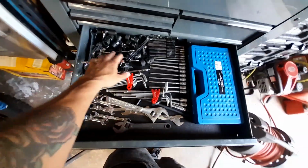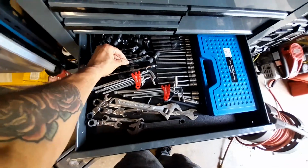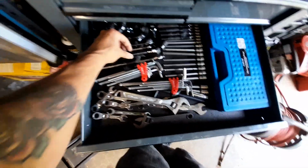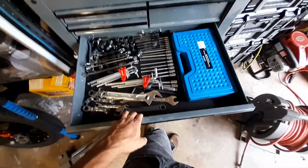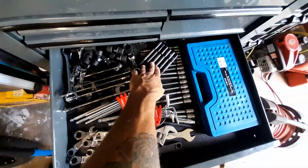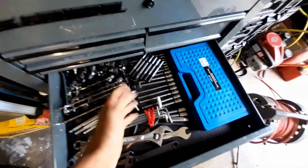This one is actually where I keep all my wrenches and stuff. They're kind of all out of order. I've been working on a lot of small engines lately, because a lot of people don't know how to work on them. Stud tools, you're gonna need those if you're taking off certain car tires. It just helps everything go.